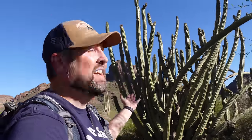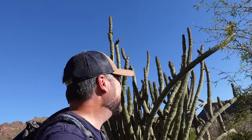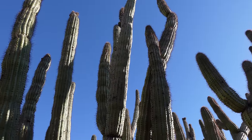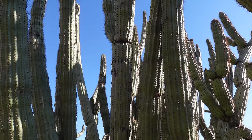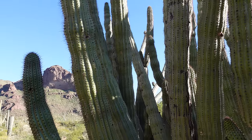Organ pipes are also no joke in terms of size. They are quite large. I might estimate that to be maybe 25 feet tall or something like that. And like all of the wonderful cacti and things here in the Sonoran Desert, they have their prickers, and you do not want to mess with any of that stuff. It burns and it hurts and it's very unpleasant.